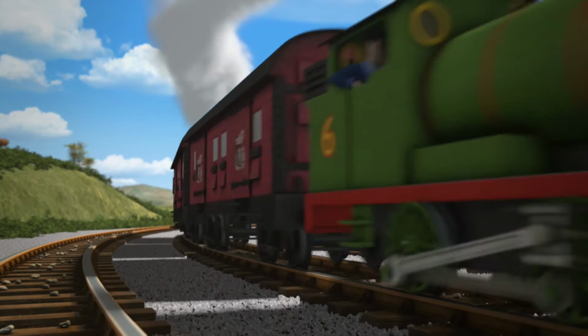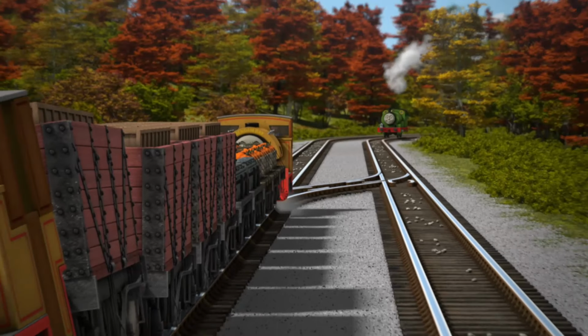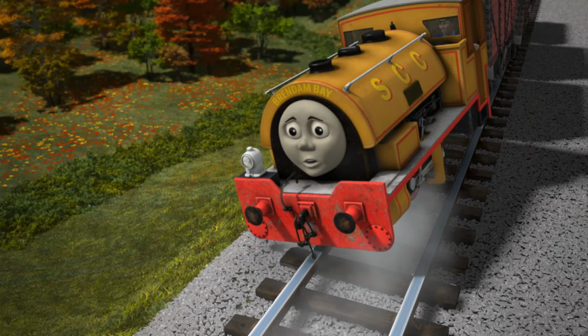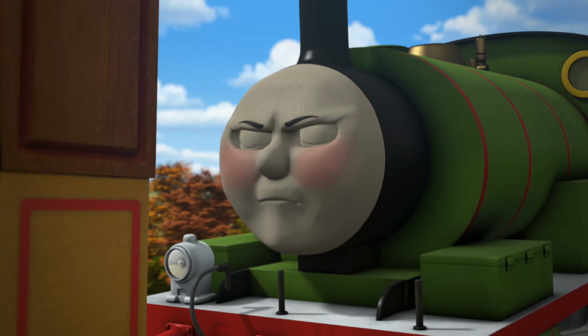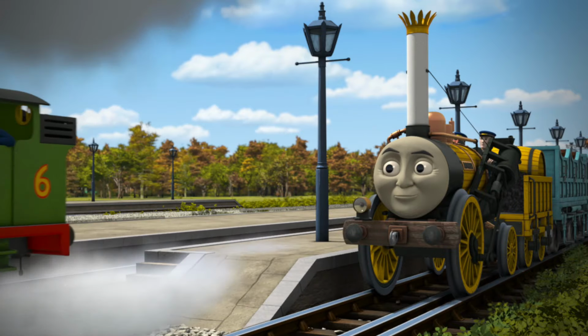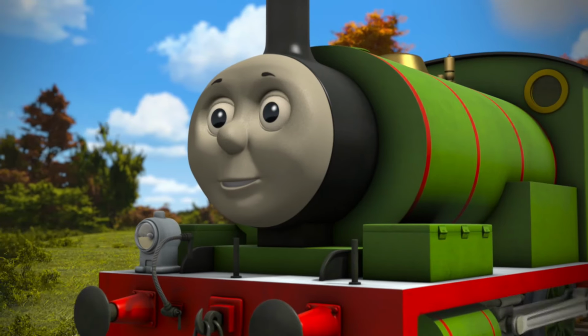Regardless of that, things are going well for the rest of the day, and later when he spots Bill and Ben in a great heap of trouble, he steps in and rescues them from a violent casualty. By the end, Percy learns that bad luck can happen to anyone, but he shouldn't let it hinder him from being a really useful engine.